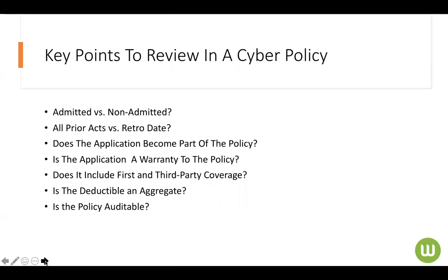Now, what are some of the key points to review in a cyber policy from our perspective? Well, first, determine: do you have an admitted or a non-admitted policy? We're not going to get into details as to what's better or worse. We do offer an admitted policy, and I won't go into those, but you should look into that because there are some advantages to one or the other, whichever way you want to go. We also notice in a lot of policies: is it all prior acts covered versus a retro date? Obviously, there's a big advantage to having all prior acts coverage, as many policies still have a retro date today. So you're always going to want to look at a policy that includes all prior acts.